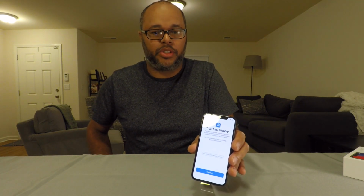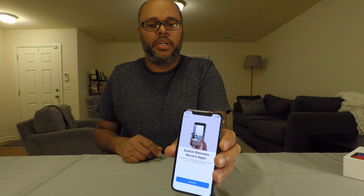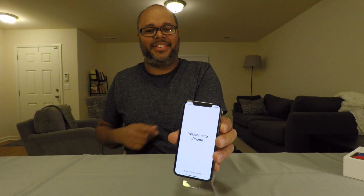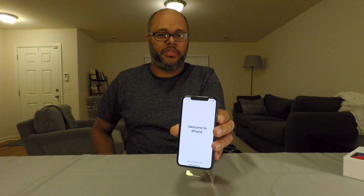I'm going to say True Tone Display because that's a new technology and I think it's going to help the screen look better in different lighting environments. So let's say continue. Continue. Switch between recent apps. So it's kind of walking you through, giving you a tutorial of how to swipe up from the bottom to go home and then how to swipe up to get to your recent apps. Quick access, swipe down from the right, and notifications from the left, it looks like. Welcome to iPhone. All right. And we're almost there to the home screen. So we're going to check it out here.